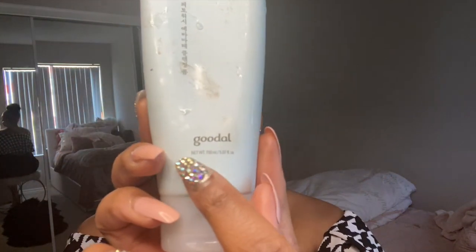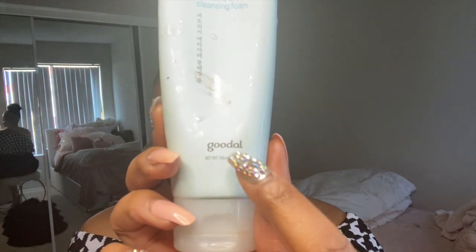So in the morning, the first thing that I do is cleanse. This is the Phyto Yerba Mate Cleansing Foam from Goodal. If you can see, that's the brand name. It's backwards, but it's Goodal. I got this one from Riley Rose. It's a cosmetic store. We have cosmetics and skincare and different makeup tools and things. But you can get it online as well at rileyrose.com, or you can get it, I'm sure, at the Goodal website.